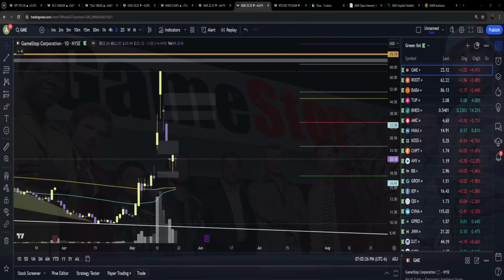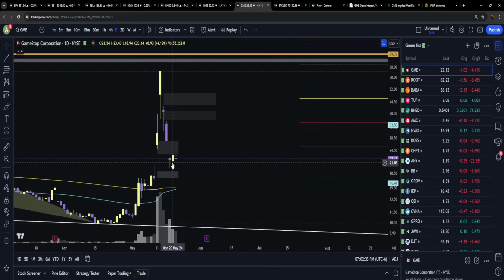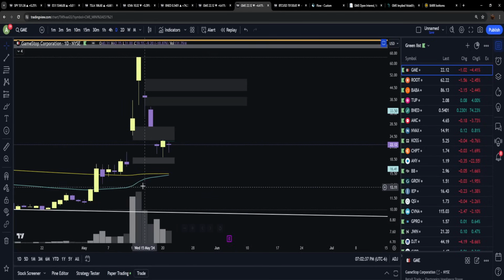So let's just jump right into it. GameStop on the daily time frame. All right, this is where we're going to start. The first thing I want to discuss is the daily candles. Right now, we can see that there's a steep decline in volume, and now we're seeing price consolidate.